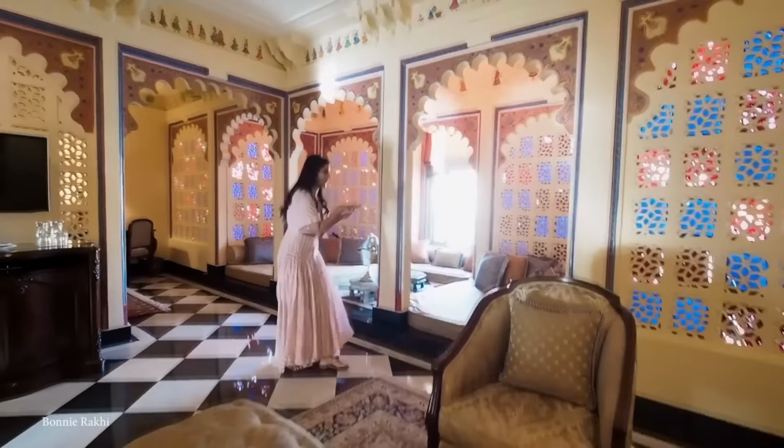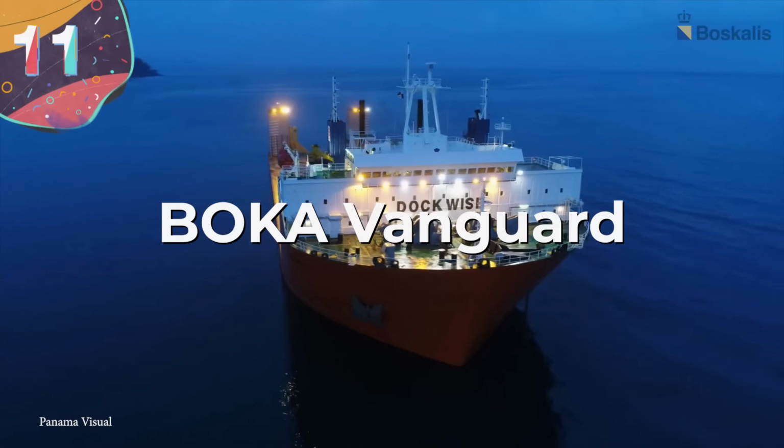Over the centuries, the Lake Palace has witnessed historic events, including offering asylum to European families during the Indian Sepoy Mutiny of 1857 under the benevolence of Maharana Swarup Singh. This act of refuge highlighted the palace's role as a sanctuary amid tumultuous times, underscoring its significance beyond its architectural allure. Number 11. Boka Vanguard.